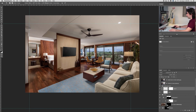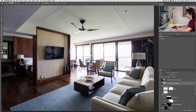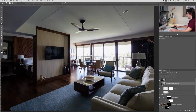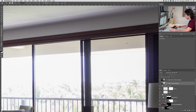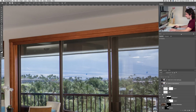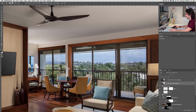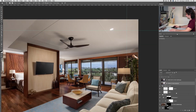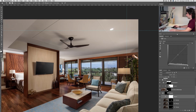Let's go ahead and see how we can fix this flash reflection out here. If I turn on my ambient layer, that's not really going to help me. If I turn on this layer, that might work. Let's see, that's a little bit too bright. But I see what's going on out there. So the first thing I want to do here, I feel like this window, I'm looking at this, it's just a little too dark. I'm going to come back down to my Windows layer. In this group, I'm going to add a curves layer, and I'm just going to brighten up everything that's out there.